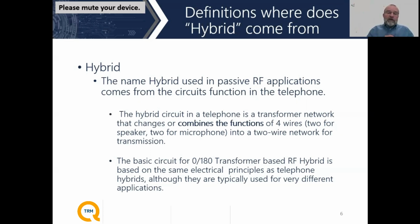Hybrids were developed to take those four wires and have the functionality of a four-wire system, but by having transformers on either end of the wire, they were able to get the same information going across two wires, therefore cutting the number of conductors they needed in half. So this was a use of the term: they combined the function of four wires into two wires, and that's where the word hybrid came from, because it still was combining, but combining functionality, not necessarily technologies. That's interesting.